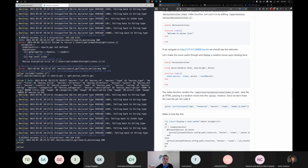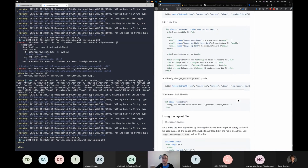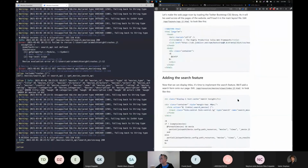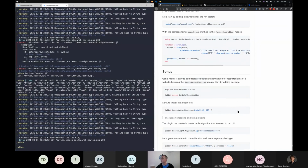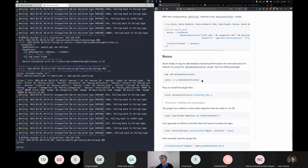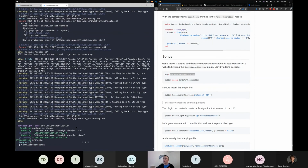It also exposes an API that makes it easy to work with the plugins, install them, and use them in the application. One of the questions that comes up quite often is how to create an admin or some sort of authentication protected area of a website. And there's an authentication plugin for that. Because a Genie plugin is just a regular Julia package, we need to start by installing it. So we're going to go and edit. I'm running Julia 1.6, so now it does pre-compilation upon adding the package.